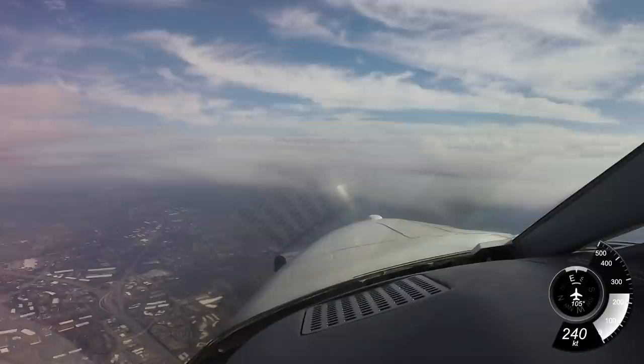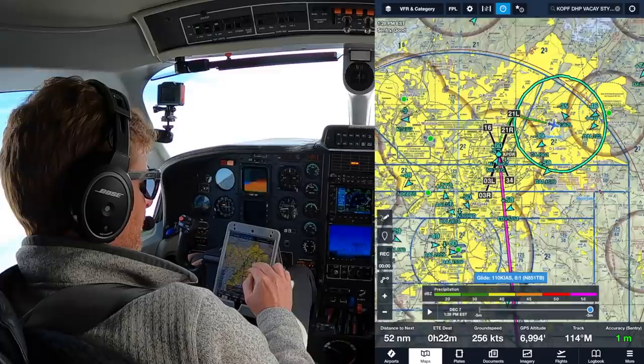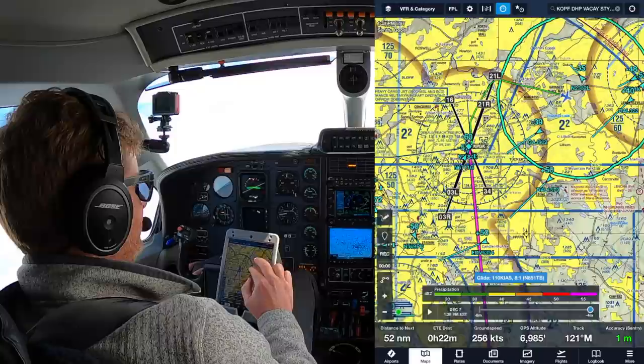TBM 1 Tango Bravo, flight level 150. 150, 1 Tango Bravo. 150 is set up with our heading bug. Look down here at the iPad. You're going to see there's our breadcrumb trail where we took off. Now we're starting our turn down to the southeast.